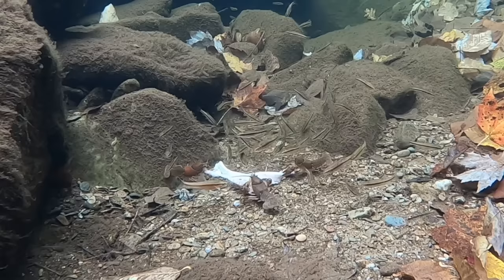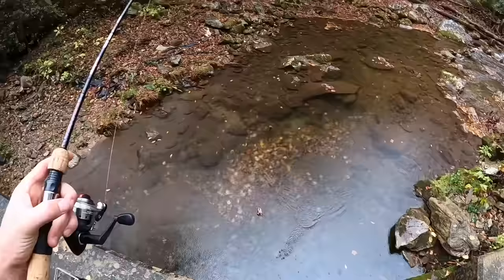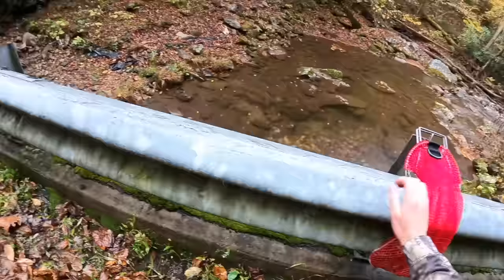There might be three. This might be triples again. There are three on it. I got three more. Look at that. That is so cool. Who cares about trout fishing?